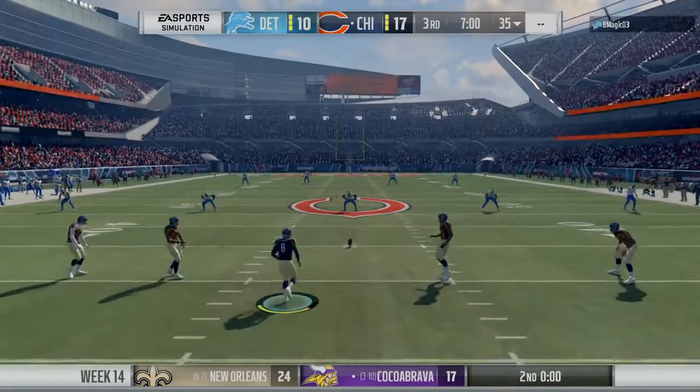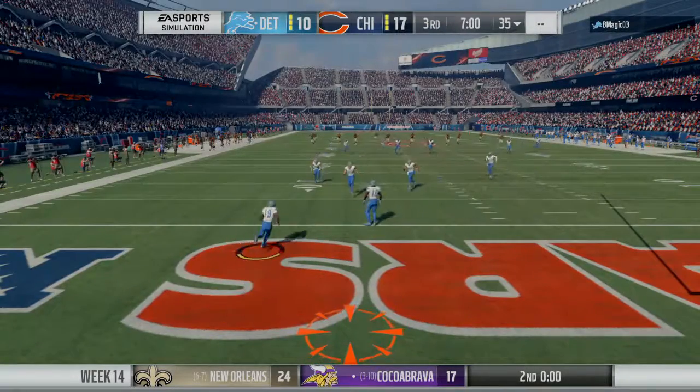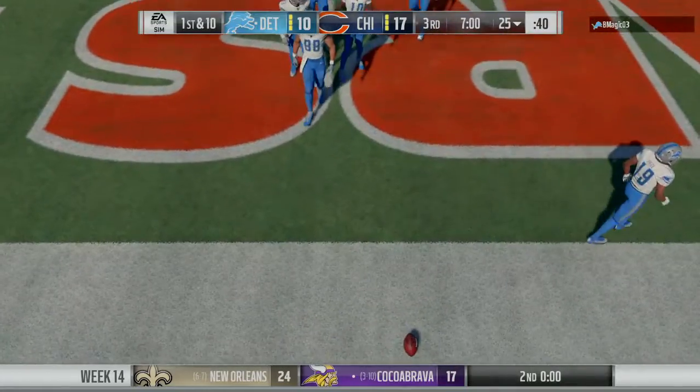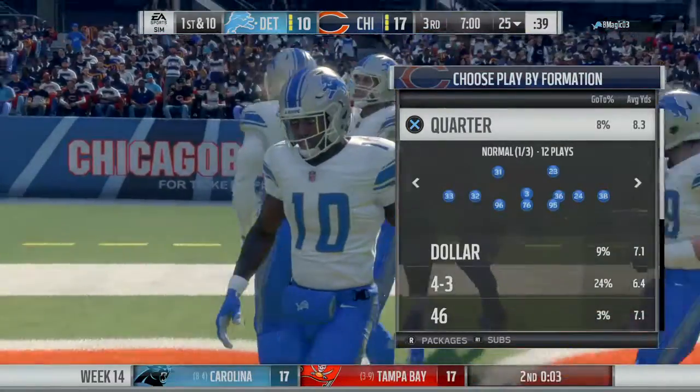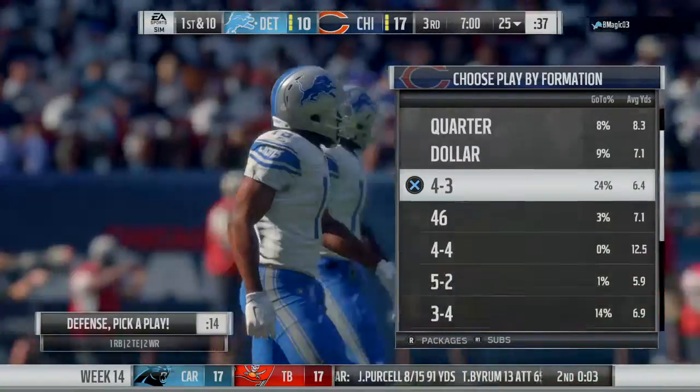Both teams appear ready for the fight ahead, and we resume action here in quarter number 3. And this will not be returnable. It's out of the back of the end zone for a touchback. The Lions offense now with the football first here to begin quarter number 3.